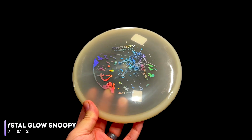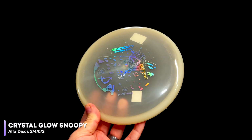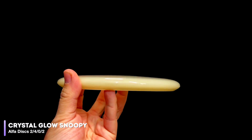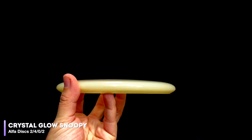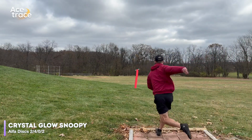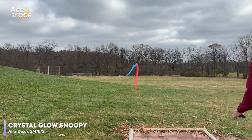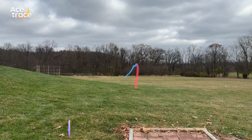And we'll begin with the Snoopy from Alpha Discs. The Snoopy is available in a variety of plastics from Alpha Discs, including their base copper blend, but we'll be testing their Crystal Glow. The Snoopy has some tiny bit of flip up, followed by a smooth, minimal fade. Overall, not bad. Looks good, but it wasn't really straight.